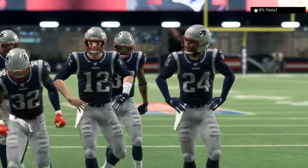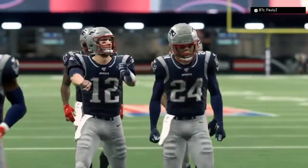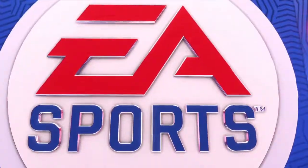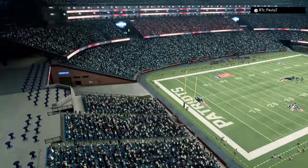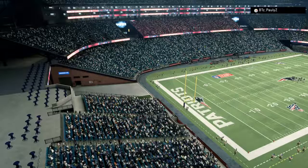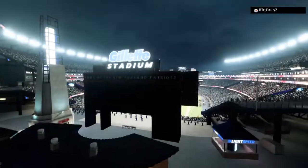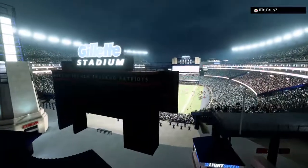So for Pittsburgh, hey, you get a win, you get it on the road. You can't ask for much more than that to start the year. And they will head back home next week. Meanwhile, for New England, they go down to defeat here in the opener. And they'll look to regroup next week as they head down to Miami to take on the Dolphins.